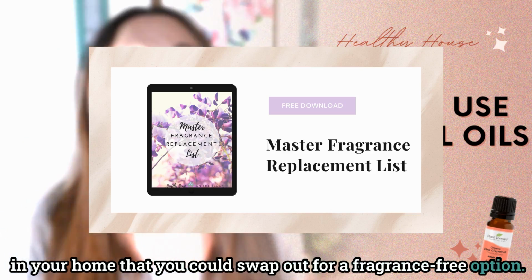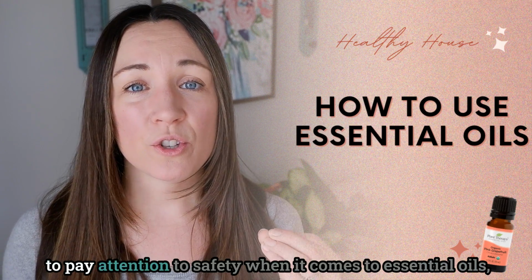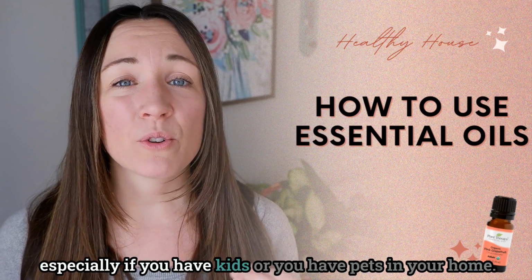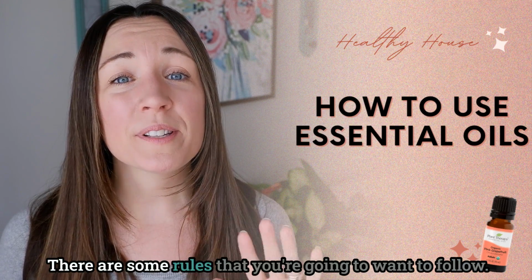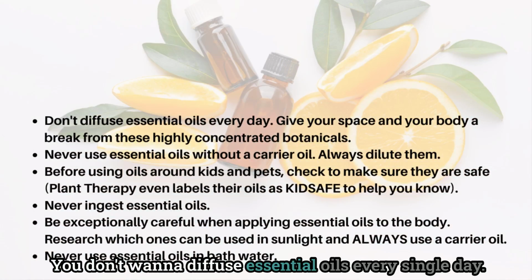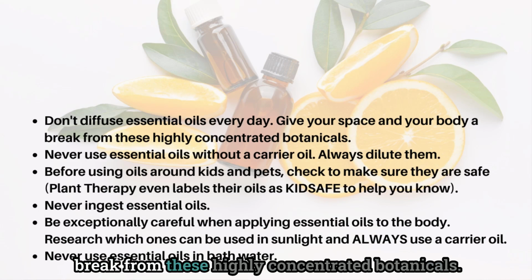Fragrance-free option. So as I talked about earlier, it's actually really important to pay attention to safety when it comes to essential oils. Especially if you have kids or you have pets in your home, there are some rules that you're going to want to follow. You don't want to diffuse essential oils every single day. You need to give your space and your body a break from these highly concentrated botanicals.